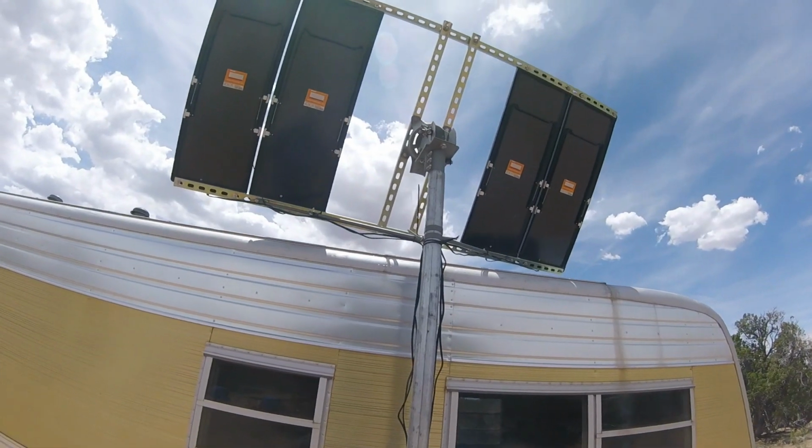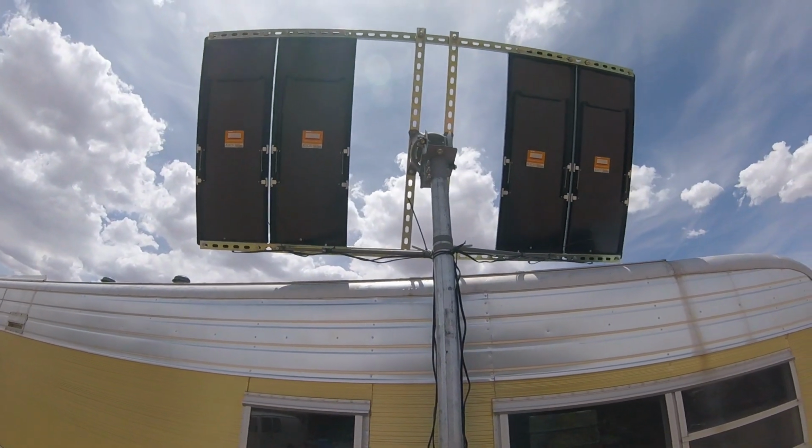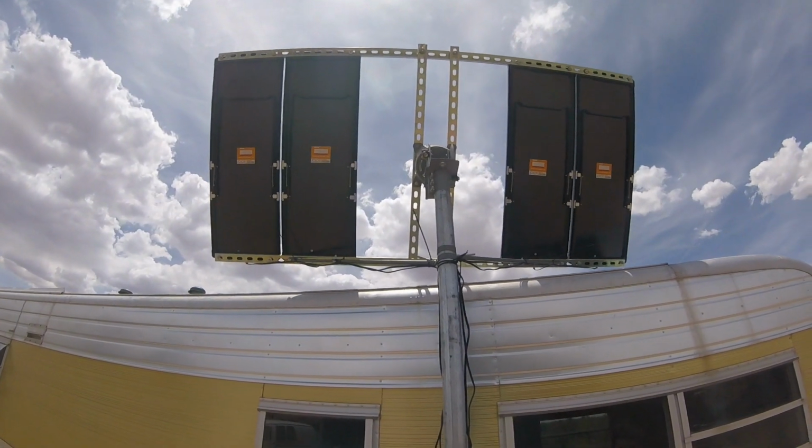Pretty good. I'm gonna take you up here and show you the solar setup, show you how I got it wired up, and I think here after a while we're gonna have a cookout. Okay guys, it's shifted a little bit. It's actually pointing about due south right there.